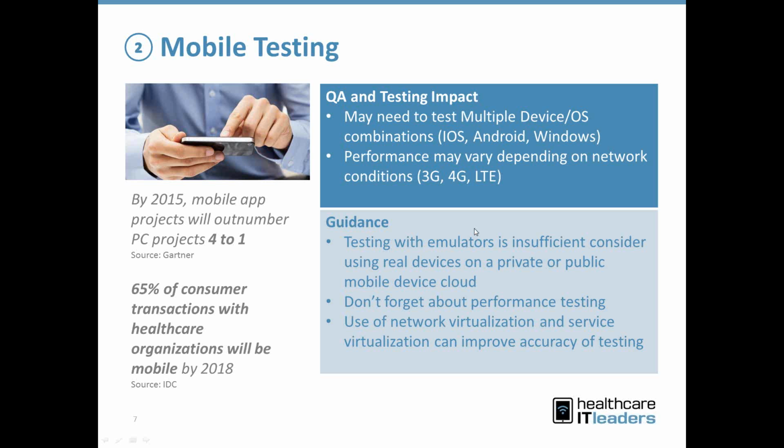True, and this is a topic that's near and dear to my heart. The second trend, like you said, is mobile testing, and healthcare and life sciences companies have truly embraced mobile technology with applications touching every aspect of patient care and administration, which all need to be tested. When testing mobile apps, I recommend that you test with a combination of the most popular devices and mobile operating systems the applications run on. Now, don't forget to consider network performance.